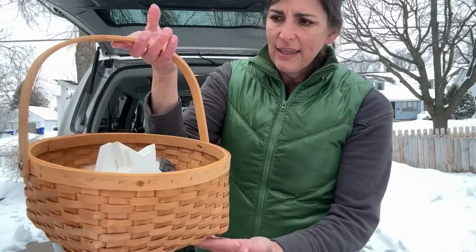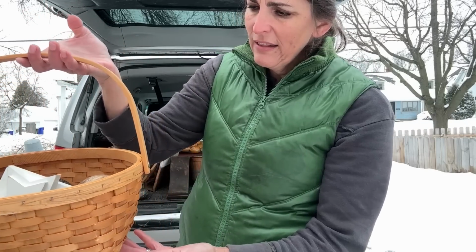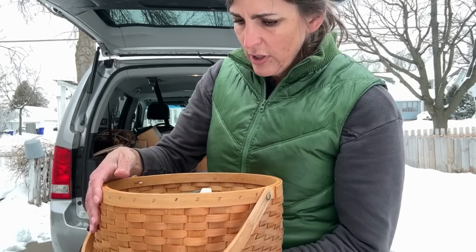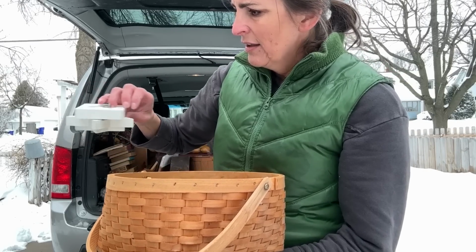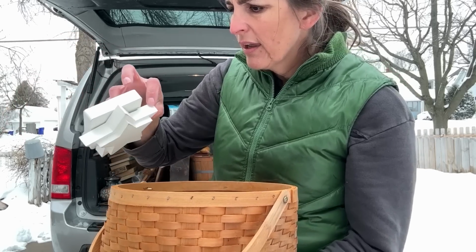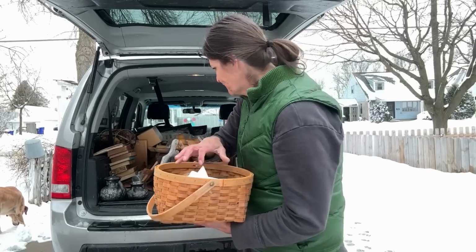I found this basket. It is not a Longenberger, but I love a good basket, and I love ones with handles. So I definitely like to decorate with those as well. So I grabbed that. Now this, I'm not entirely sure what it is. It is from Pottery Barn. It looks like you hang it on the wall, but I want to do something fun with it. It caught my eye right away. It spins, so I have no idea what it is. So if any of you out there know what this is from Pottery Barn, let me know.